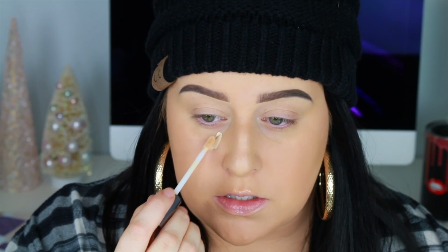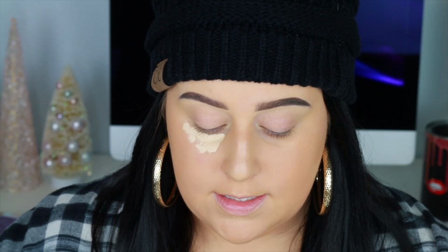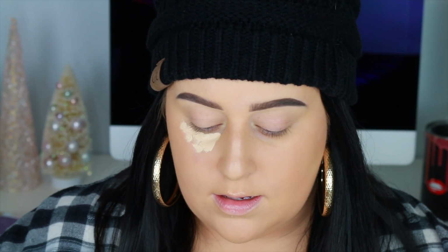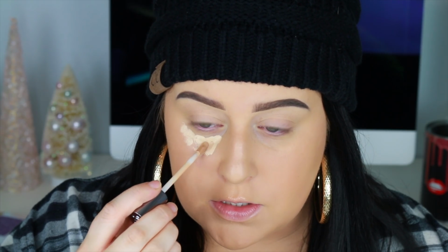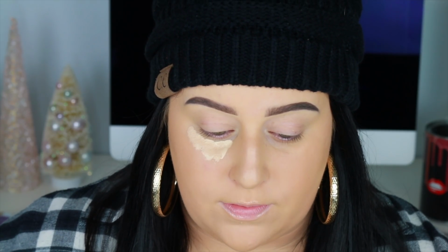This is the light warm and they say you just need a tiny amount, so I'm just going to do, oh wow, that looks maybe too light. I don't know how much to do. That definitely looks too light. I'm going to mix a little bit of the medium light with it. I don't think there's anything in between these. This might just be something that I have to mix, which is fine.